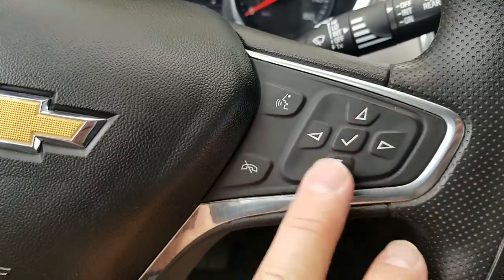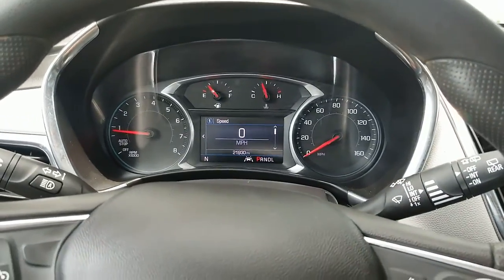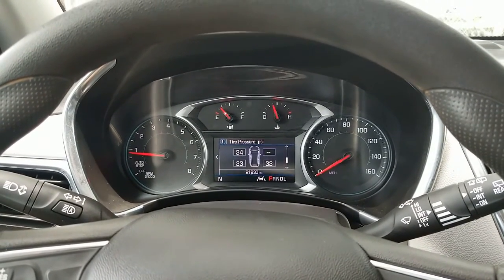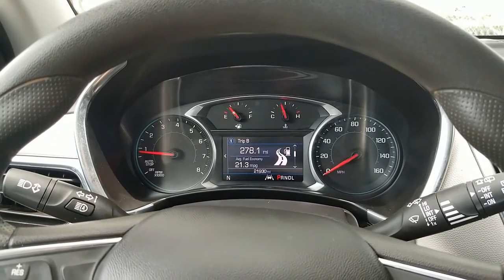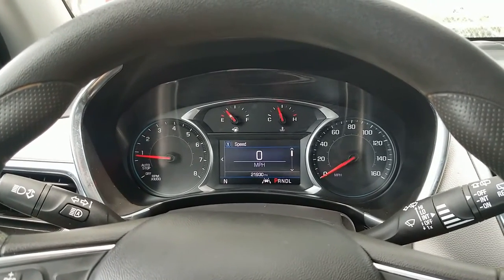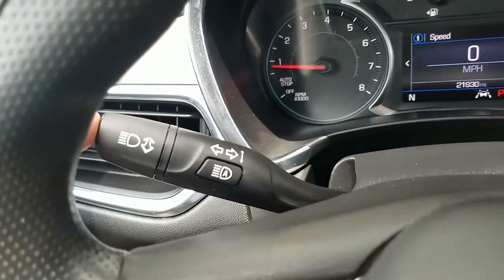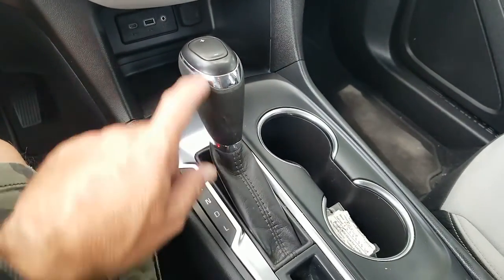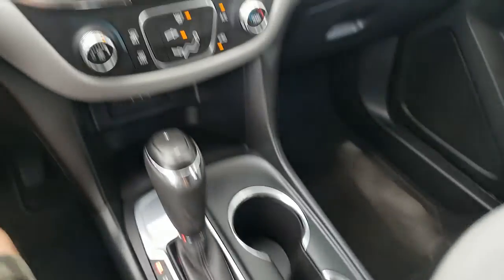And then this is the information center. So you can scan through there. It tells you miles per hour. It tells you the timer, average speed, all that good stuff there. Very nice. Okay, control for the wipers, front and rear. For the lights, high and low. Take a look here. It's got an automatic transmission with manual shift modes here on top. There's the parking brake release.